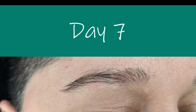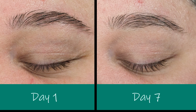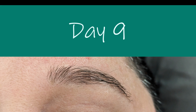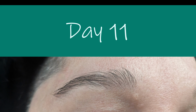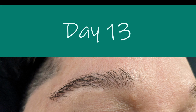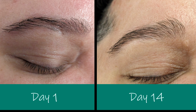The first week had very little noticeable change. I would generally say it was only the normal amount of hair growth I'm accustomed to without the serum. The second week, I started to see some growth in the existing hairs. They started to get a little longer and maybe a tiny bit darker. Overall, still, not a lot of difference.